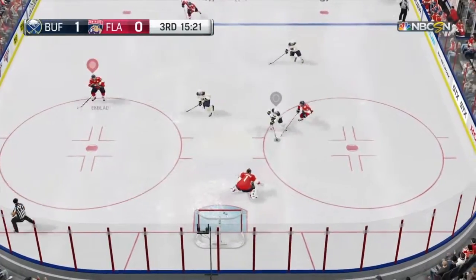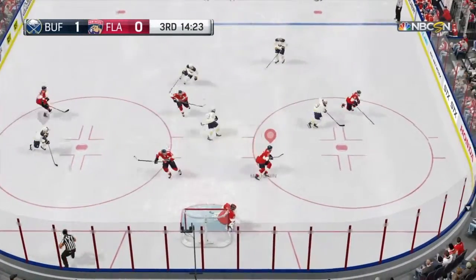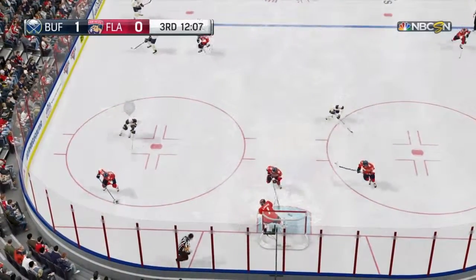Driving in from no man's land. Quick wrister. Robbery there. The Sabres with a neutral zone possession along the wing. That's turned aside. That pass on the attack. And he hatchets one. Wonderful save.